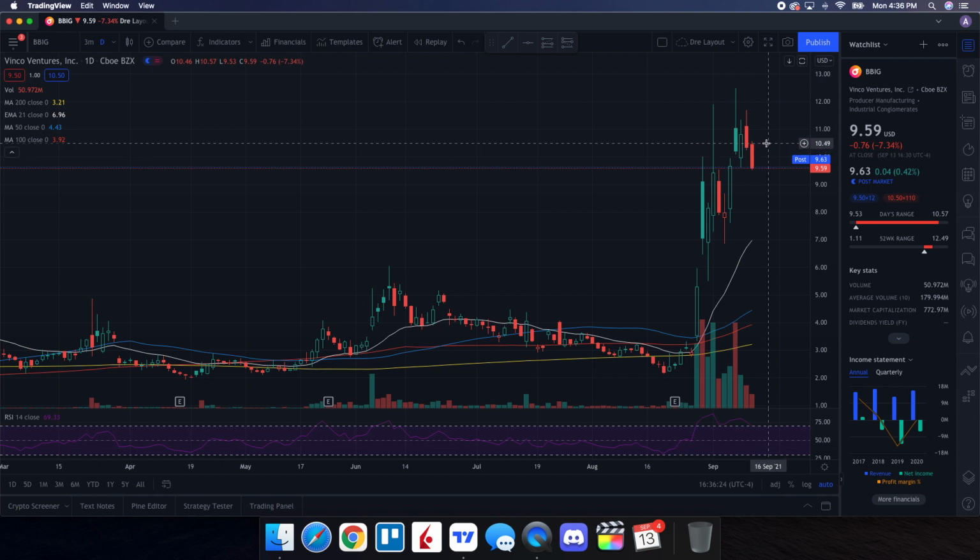Now, as far as where we tested on the day, we had a high of $10.57. We ended up having some selling pressure here. There was a lot of profit taking and also not seeing the momentum like it's been seeing before. I'm pretty sure a lot of traders started exiting out of their positions.